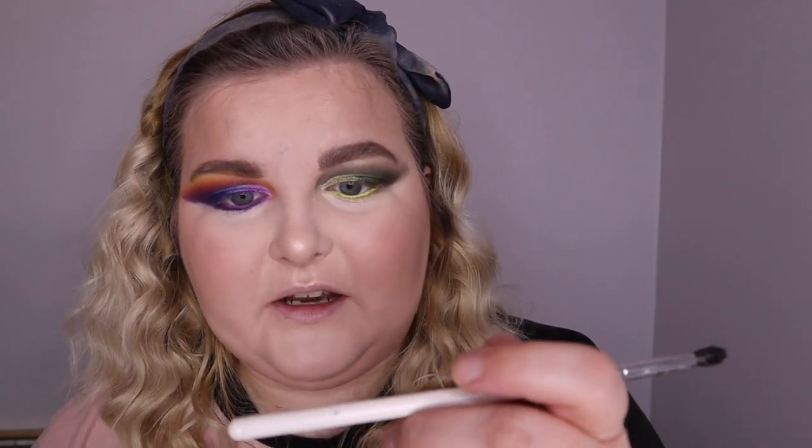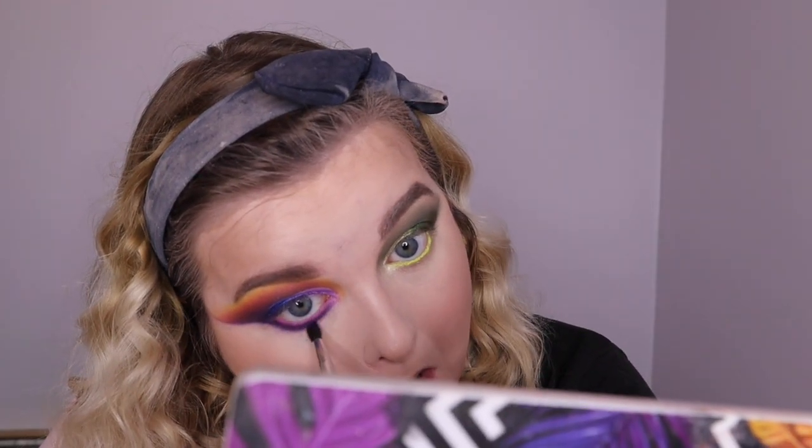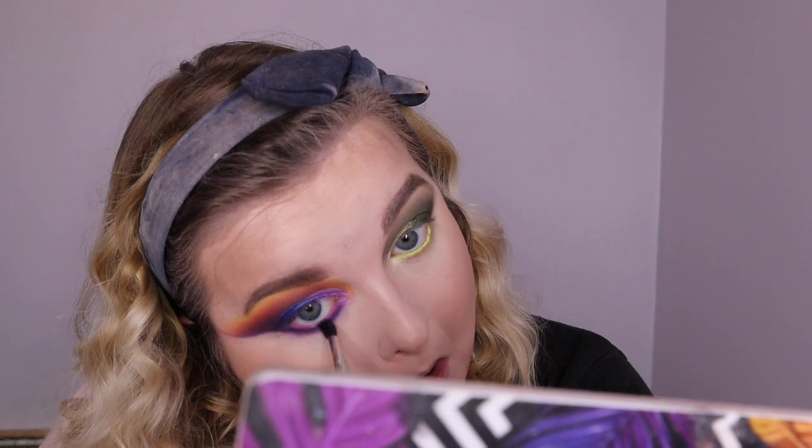And I'm going to keep it quite purpley underneath. I'm going to go in with this brush. This is just a Morphe Jaclyn Hill JH40 brush. It's similar to an M506, and I'm just going to go in with the shade Turks and Caicos. So tap off as much of the excess as possible, and I'm just going to buff that out. Okay, I'm happy with that.